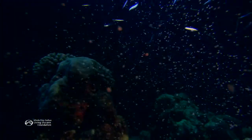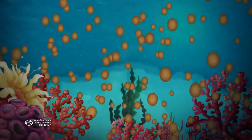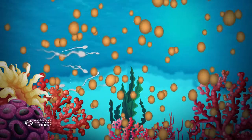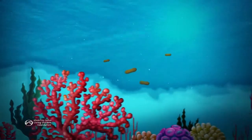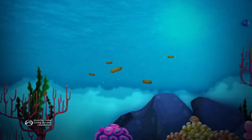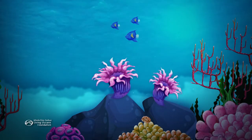For fish and invertebrates, coral spawning means a feeding frenzy. At spawning, male and female gametes combine and form a free-floating planula, or coral larva. Tiny planulae can drift for weeks in ocean currents before settling on a hard surface, like rocks, and developing into the corals that make up a reef.